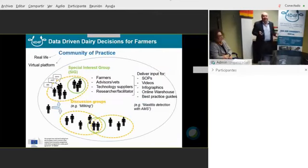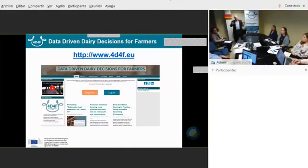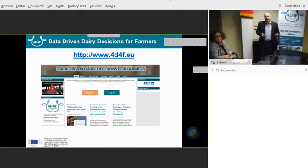Very complex words, perhaps, but essentially we revolve around a community of practice. So the community of practice, what is that? Well, the community of practice is you. It consists of two sections, really. The first is real life people, where we have groups of farmers around the different countries where 4D4F is placed, but also we have a digital community, which is around 4D4F.